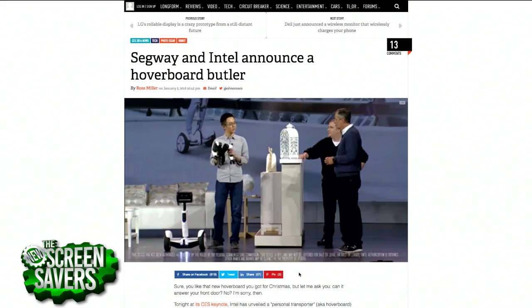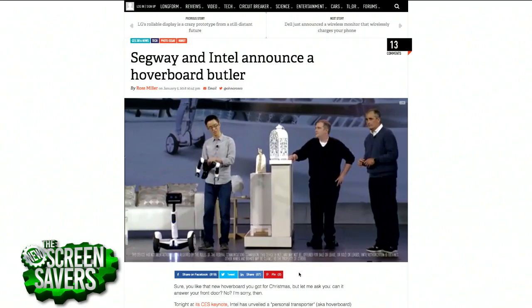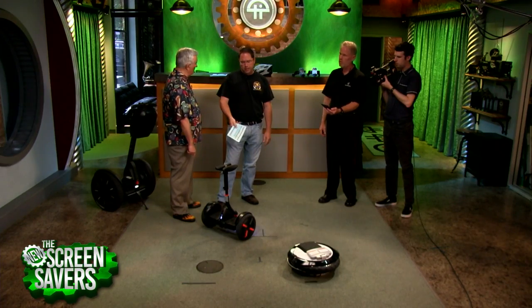This would be so great for building an R2-D2. Yeah, you can put a full-size R2-D2 in there, and you could use the wheels. So do you want to try it, or shall I? I have experience with the Segway. Maybe you better do it. You better do it.